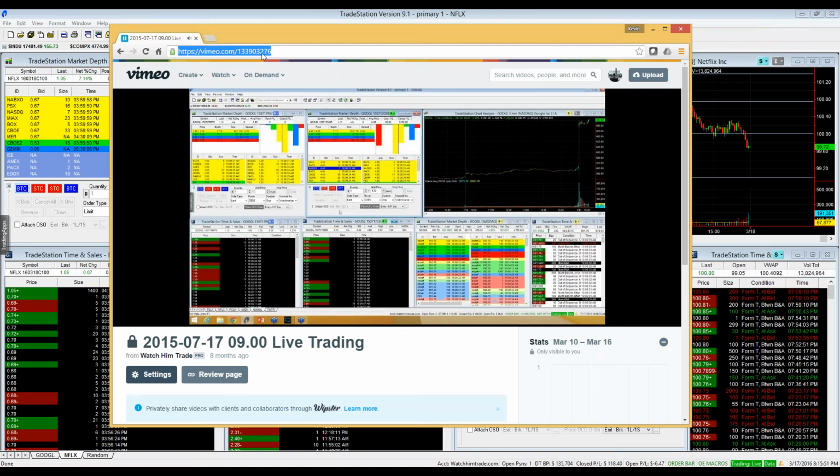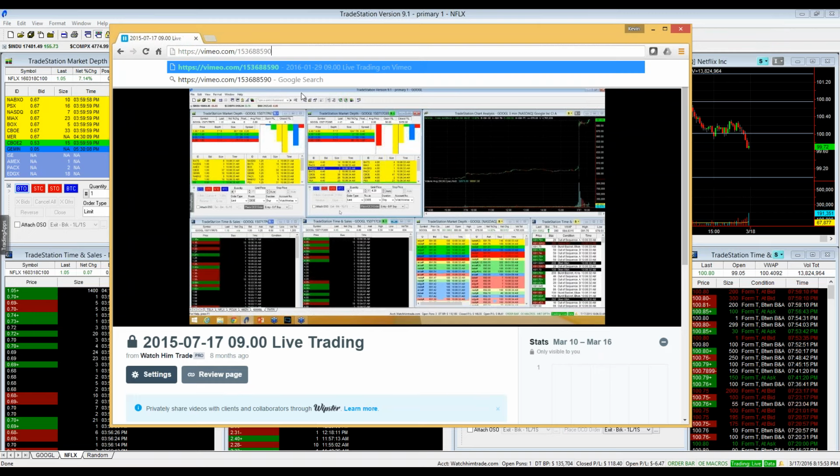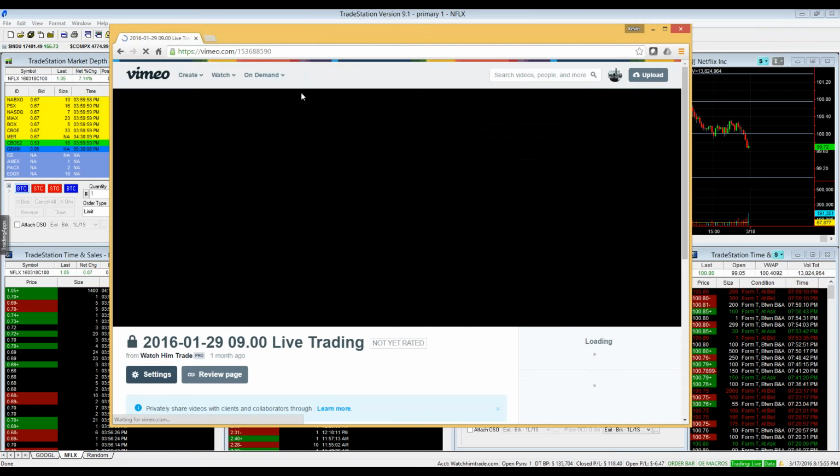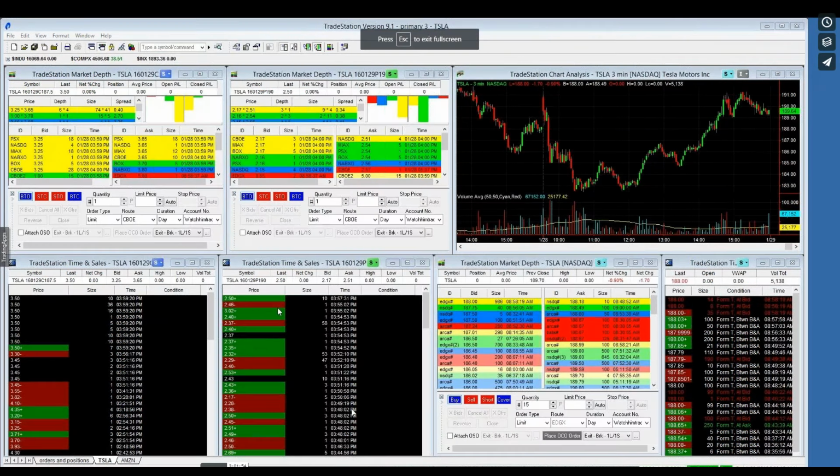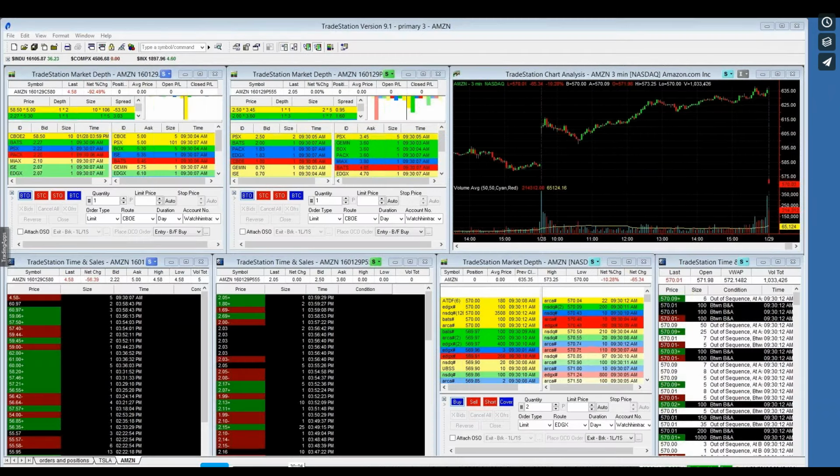Next, we're going to look at Amazon's price action on earnings from January 19th. And this is going to be different on Amazon. Google was a big gap higher. This is a big gap lower on Amazon that we're going to look at. So I paused it here for a second to set this up.